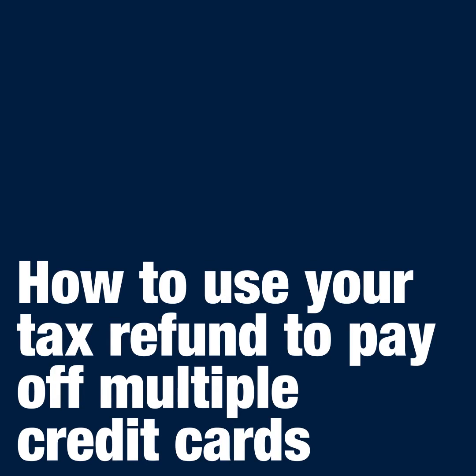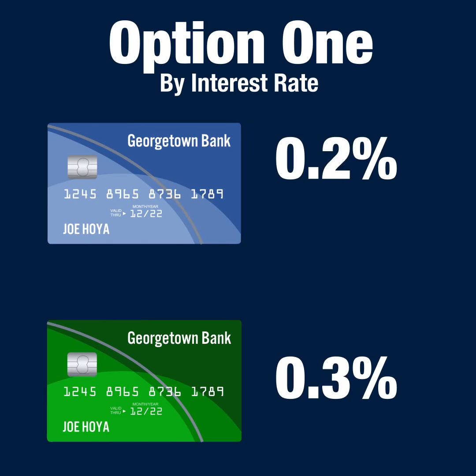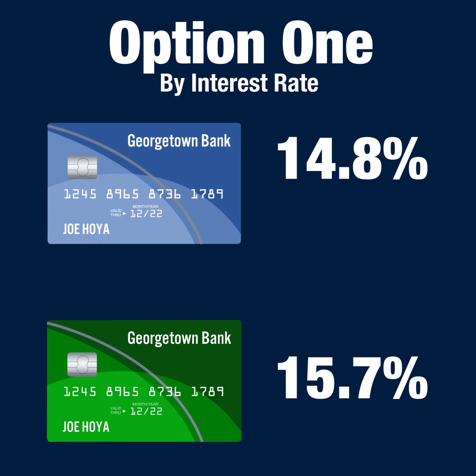Some Americans are just about to get their tax refunds and wondering how they should use that to repay their multiple debt accounts. Well, if you can't pay your debt at the end of every month, how should you decide to allocate that tax refund between all your credit cards? Typically, the advice is that you should focus your repayments entirely on the account that has the highest interest rate.